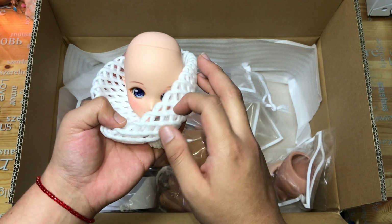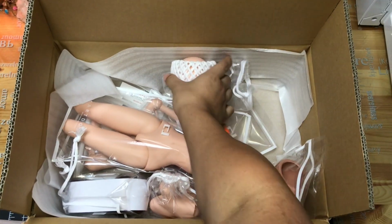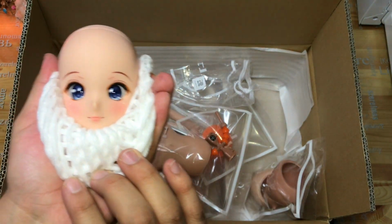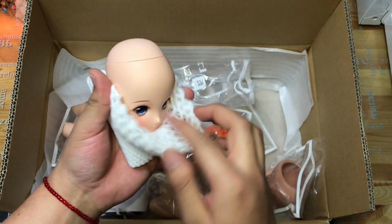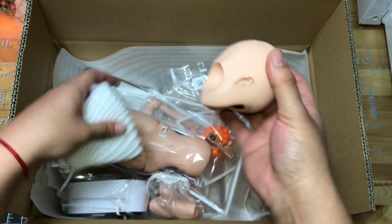I'll be right back, you guys. Alright, I'm back. I think my dog had to go to the bathroom, so I let him out. Wow. Look at her, she's so cute. Honestly, I get Haruka vibes and Mirai vibes from her. Okay.